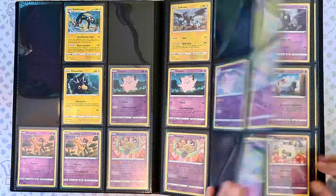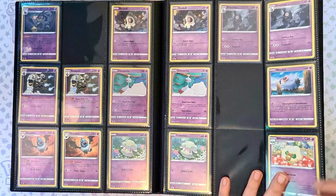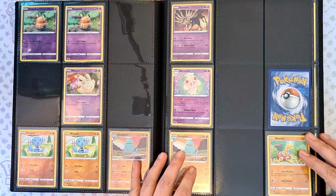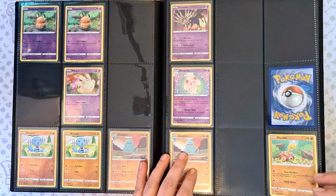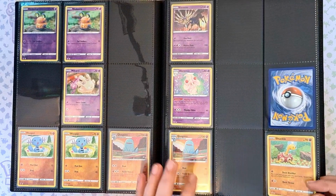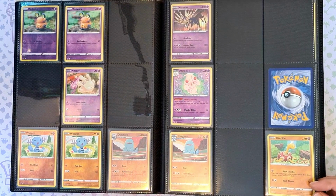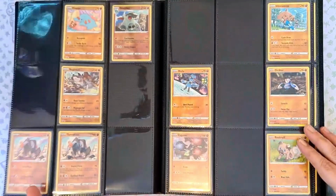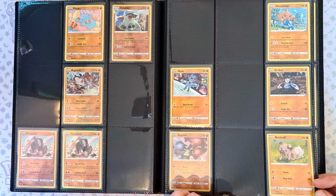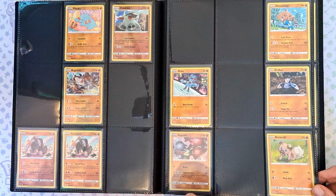So I'm hoping to start that process fairly soon. I'll start looking for singles online. If anyone knows of any really good websites in the UK to buy singles from, I know of a couple, but they're quite limited in terms of what sets they do, whether they do reverses as well. So any advice would be great if you know of somewhere where you can get singles quite easily and maybe have a fairly conclusive set list as well to be able to pick from.